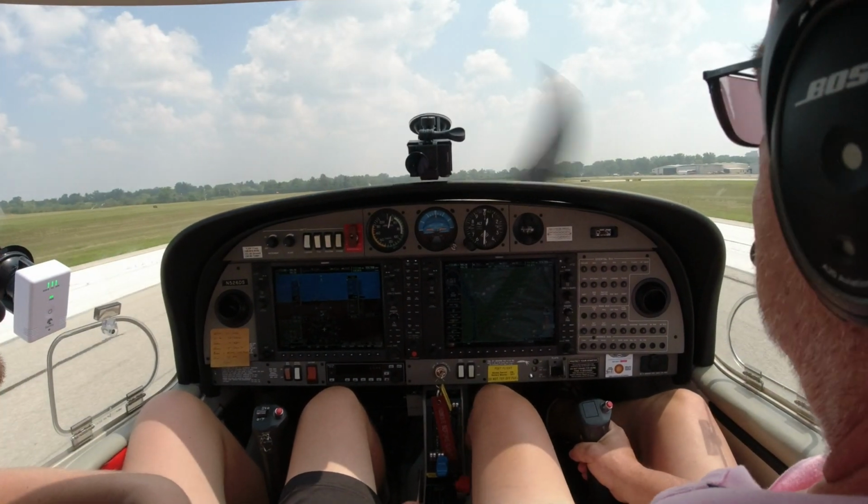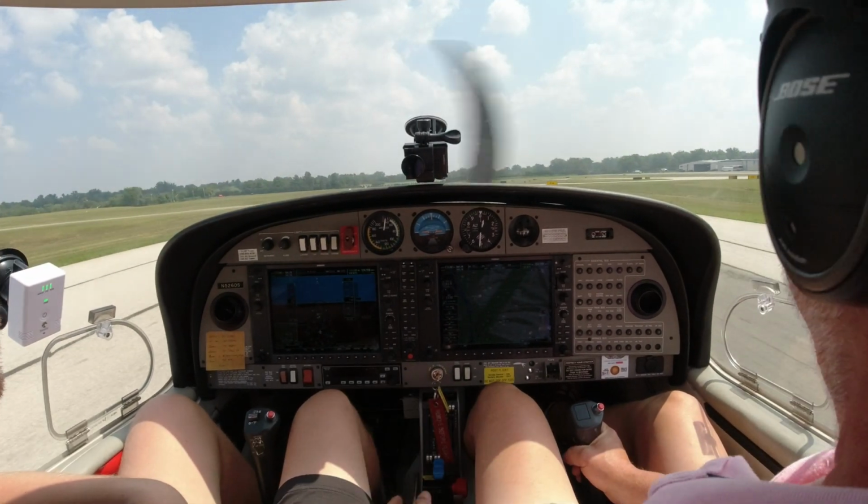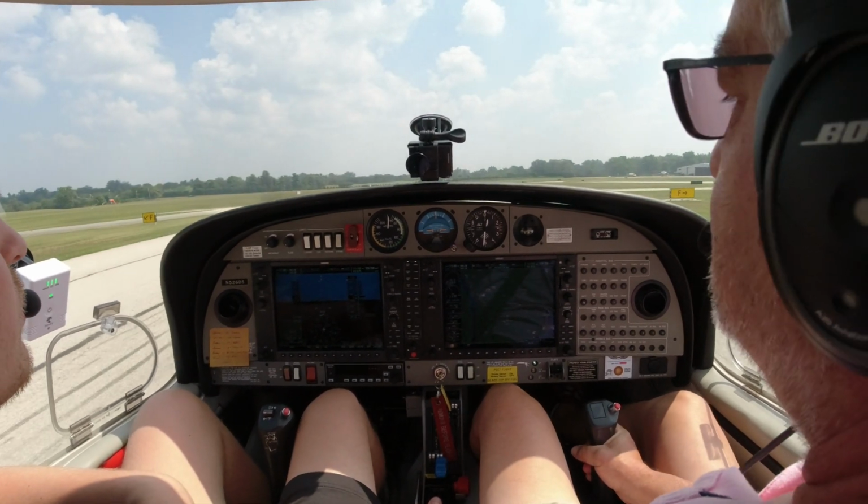Bowman Tower, 5840 golf. That was not my best landing. Downwind for runway 6, correct? 526 Delta Sierra, right away, contact ground. Ground, 526 Delta Sierra. Bowman Tower, Diamond 526 Delta Sierra is holding short of runway 6, ready to go. Number 526 Delta Sierra, Bowman Tower, right turn approved, runway 6, clear for takeoff. Right turn approved, runway 6, clear for takeoff, 526 Delta Sierra.